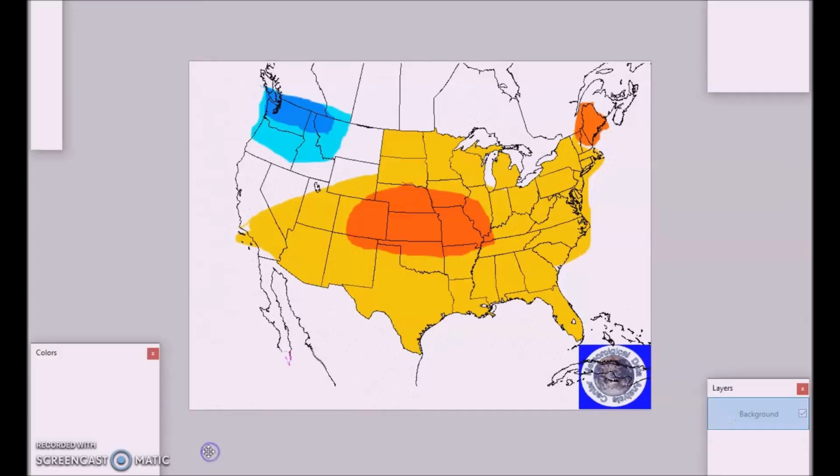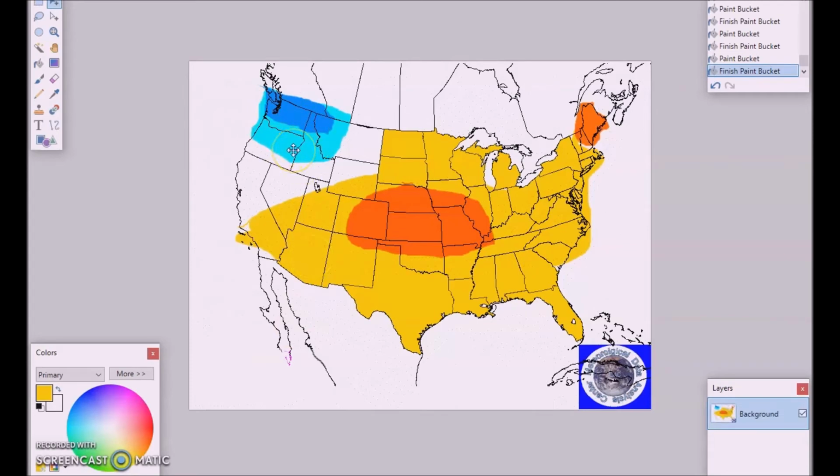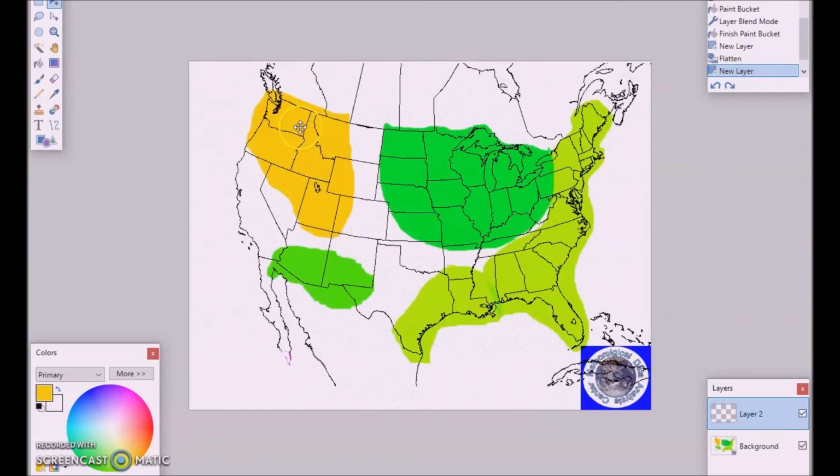So for this forecast period, forecasting below normal temperatures here, and I'm forecasting anomalies of 2 to 6 degrees below normal. Above normal temperatures are forecast for this region here, and I'm forecasting anomalies of 2 to 8 degrees above normal. For precipitation, calling for below normal precipitation here. Probability of occurrence is about 35%. And above normal precipitation forecast here and for much of this area here. And the probability of occurrence is 35 to 40%.